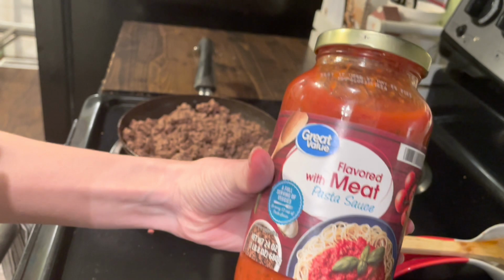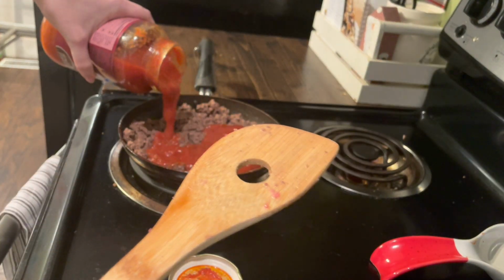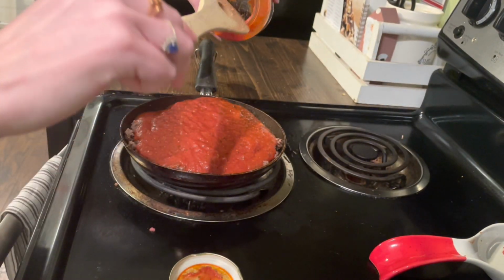This is my family's favorite pasta sauce. It's the flavored with meat pasta sauce from Walmart. It smells really good, so I'm pretty sure it's delicious. And we're just going to pour that over the brown meat in the skillet.